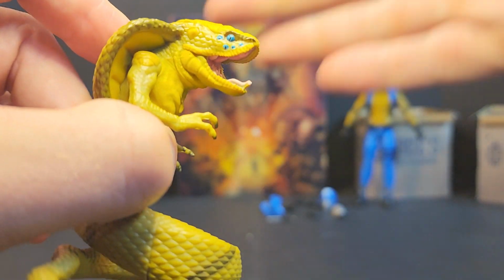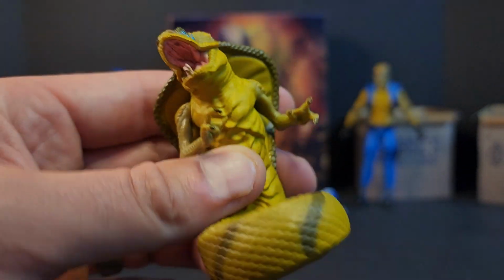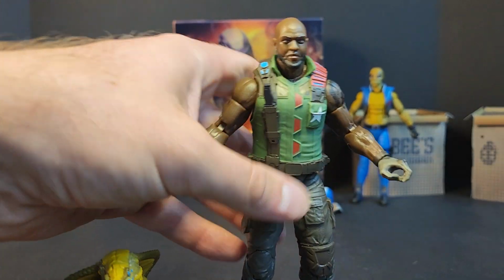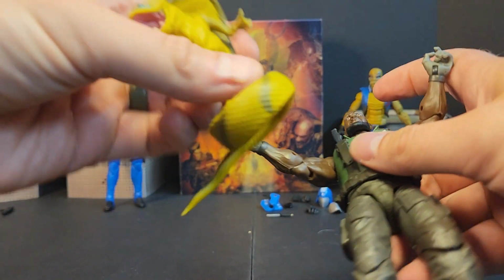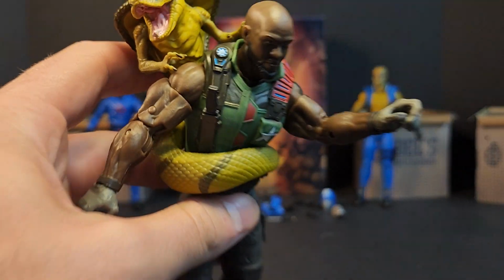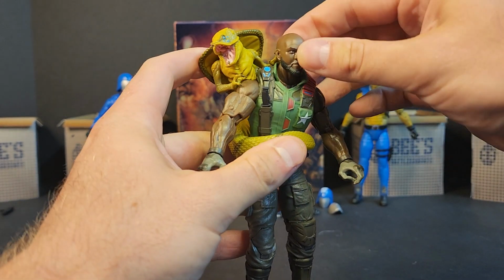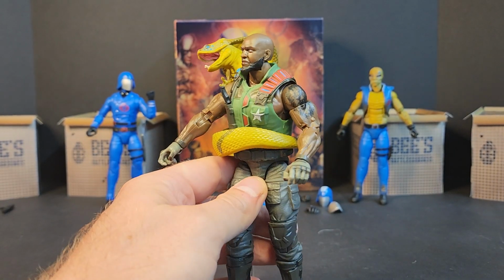Then we have all the eyes. Very weird piece. And then we got our field variant Roadblock, because we don't have a true classic Roadblock yet. We'll try to wrap him up. And it's a tight squeeze. Is this gonna confirm a retro Roadblock with the white shirt underneath?